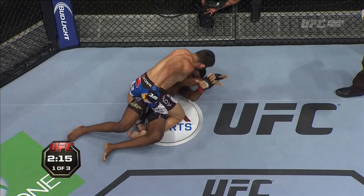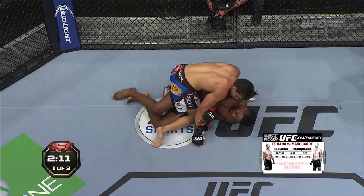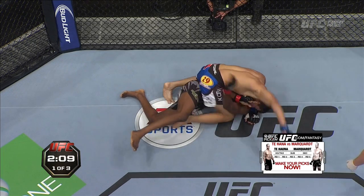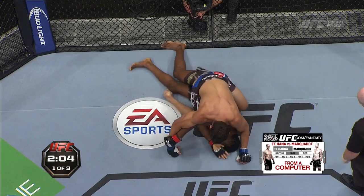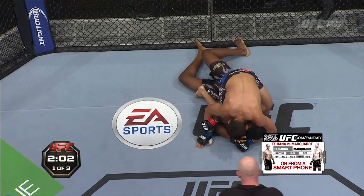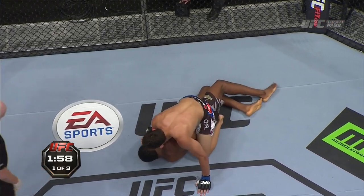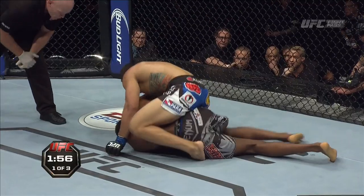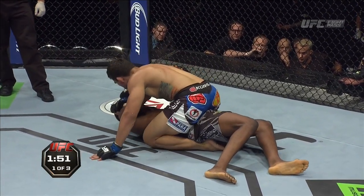De Lima patiently trying to improve his position, and you know he wants the back. Yeah, no doubt Magny is staying calm. He's not giving it up. He's doing his best to try to shrimp out of there. He's trying to push down on that knee and get back to guard. He used the cage to push off. Now he won't have that to help him in this bad position and a lot of time on the clock.